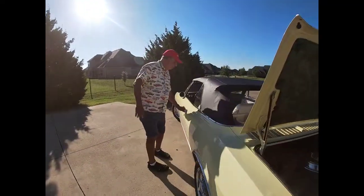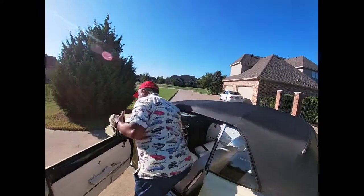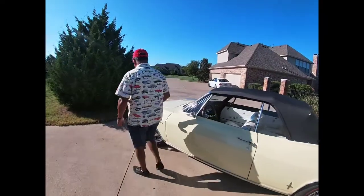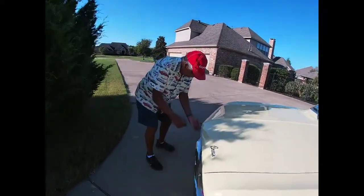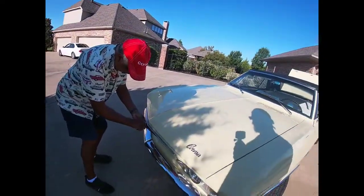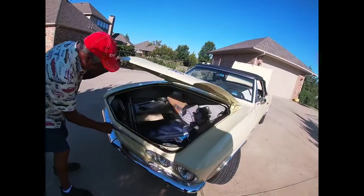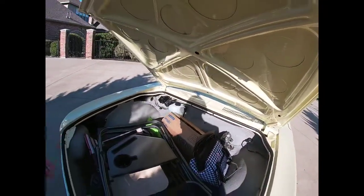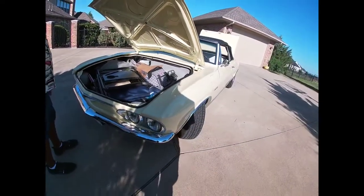The one thing that throws people off, like they've never seen a Corvair or know anything about them, is this truck. I got stuff in it, but the truck up front. Check this out. It holds a chair, so it does what we want to use it for.